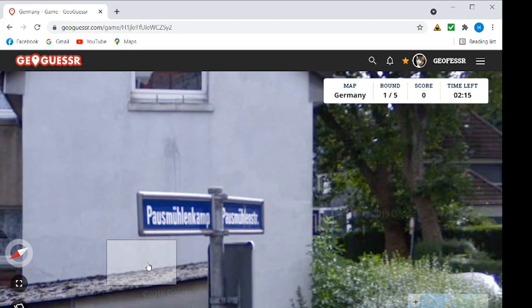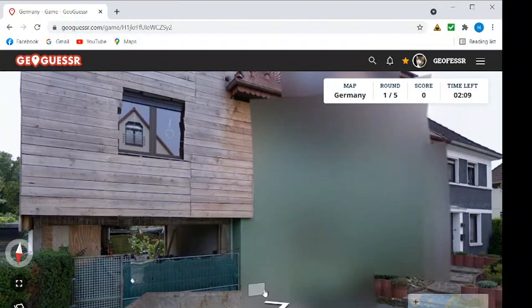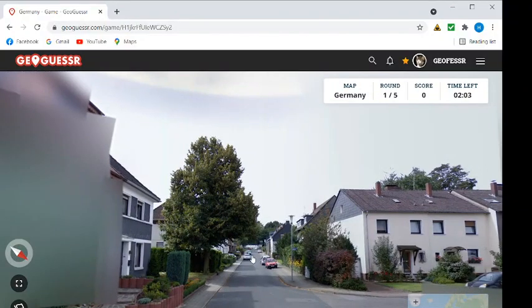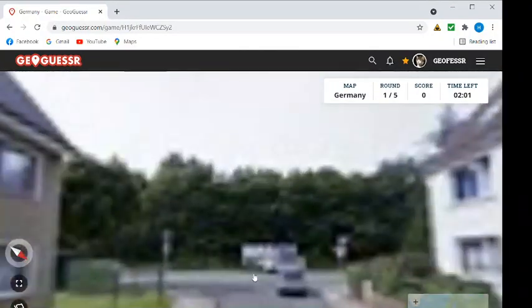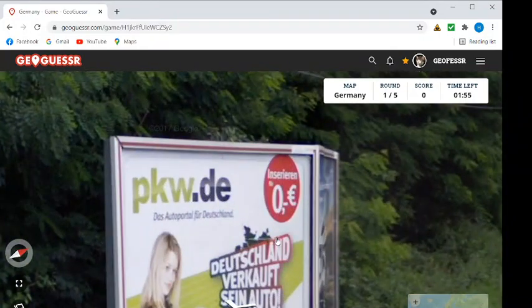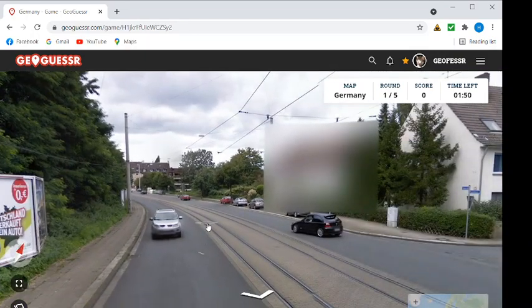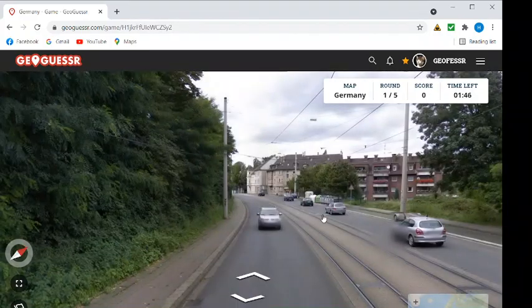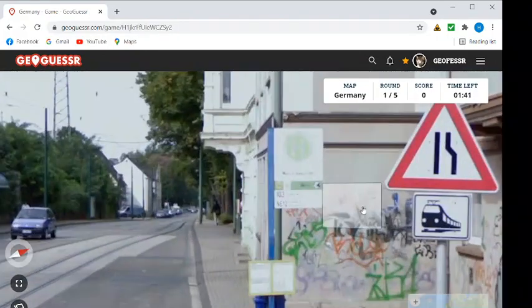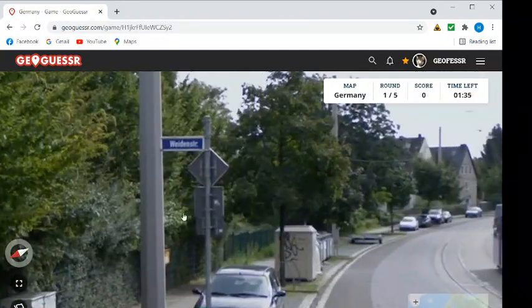Okay, we have Pausmühlenkamp. Okay, those are not the Berlin signs. Again, there's so many things that they're hiding from us. What are they hiding? Let's see, pkv.de. Okay, so we have tram tracks, which means we're not in a small town. Weidenstrasse.